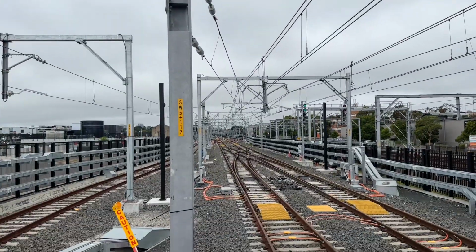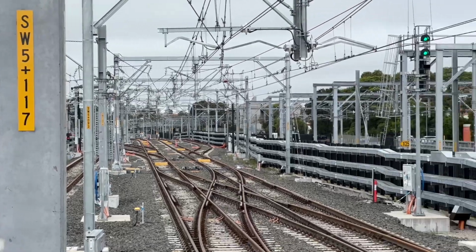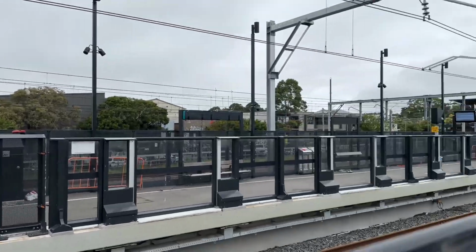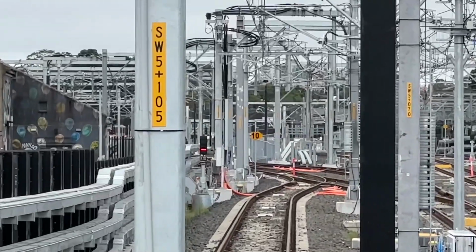The first thing that might catch your eye is these crossovers just here. So those will be for the terminating trains and just trains turning around in general into other tracks. And then obviously down further is the junctions into the depot. Now there's YouTubers who will explain it way better than I would. So I suggest going over to like Paul at Transport Vlog.